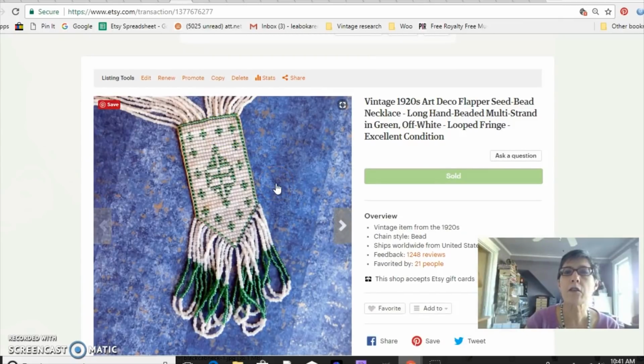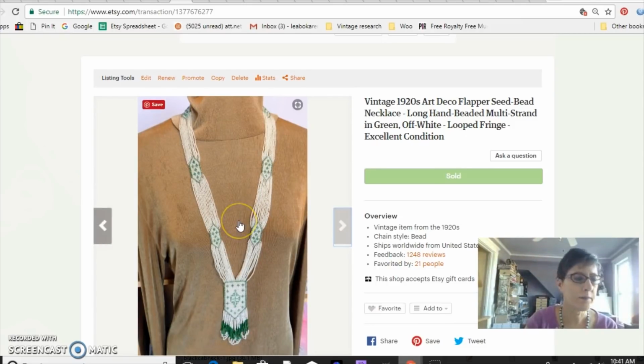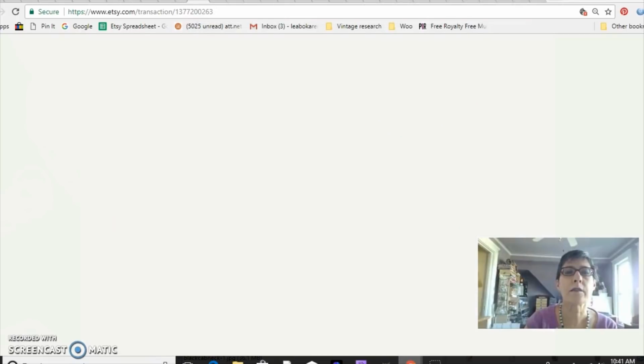And another flapper necklace. This one is a seed bead with the fringe. Let's see if I can show you what the rest of it looked like. There's where it looks like worn, really nice and long, green and white. And I paid $25 for that. That may have been a little much, but I sold it for $62, so came out okay.